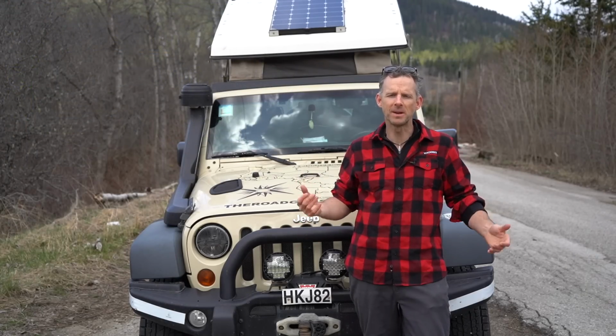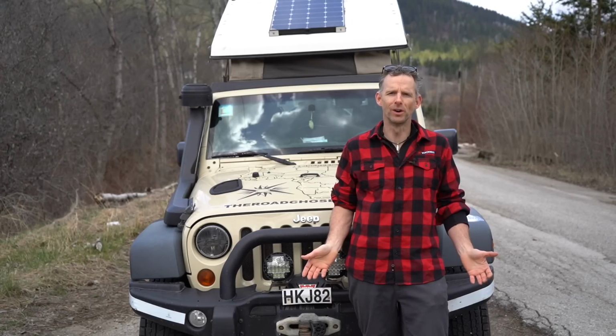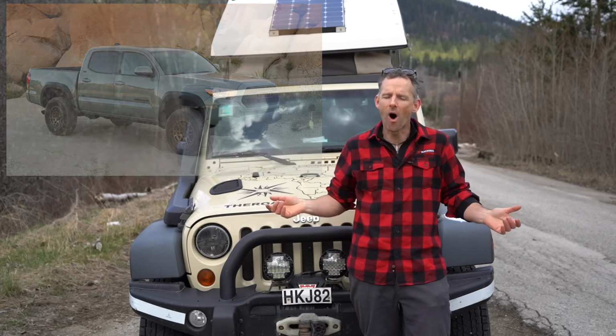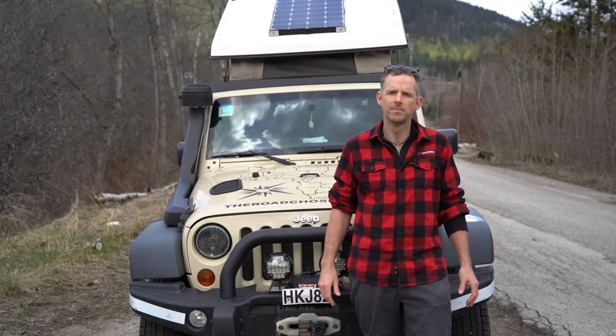I think it's a downgrade because it doesn't have the pop-up roof in the interior living space. Same story goes for a Tacoma. How is that an upgrade from the Gladiator I had? It isn't. I'm not going to get one. I'm looking to improve on what I've done before, not just move sideways.